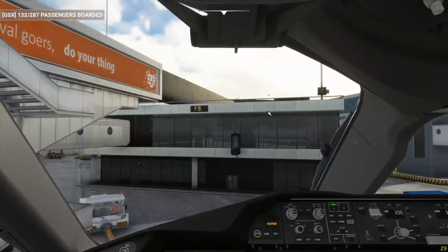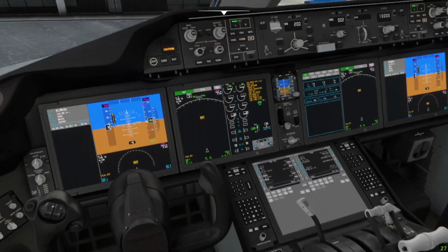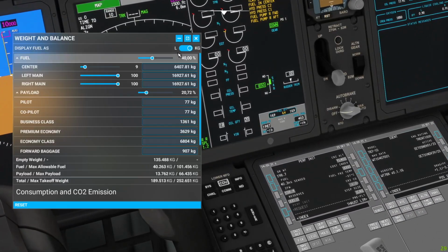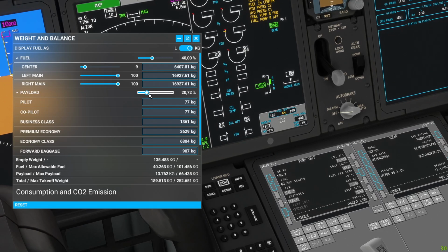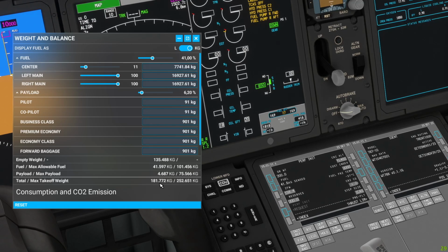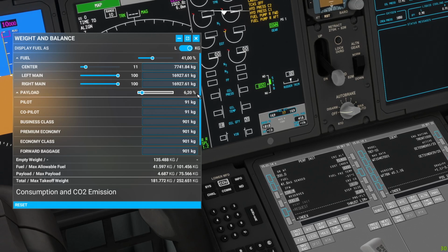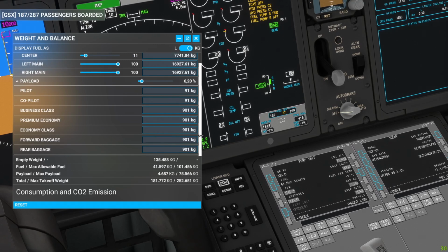$158.4. Yeah, it's now the weights which are struggling me a little bit. Okay, let's do some cross checks here. Payload, that's very low indeed. Okay guys, I think I'm gonna set it up like this. This is the closest I can get it to SimBrief. According to this one, we only have a payload of 6%, which seems odd to me.